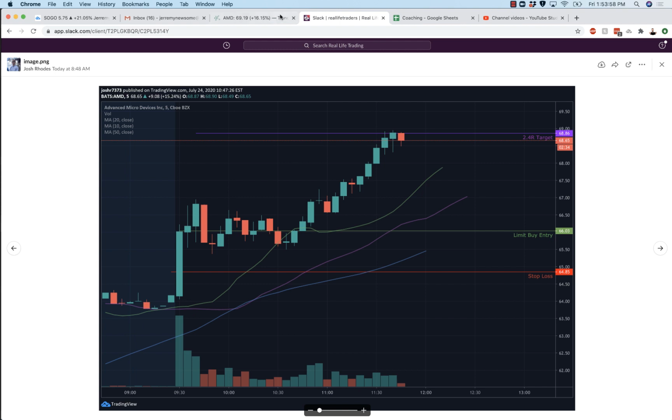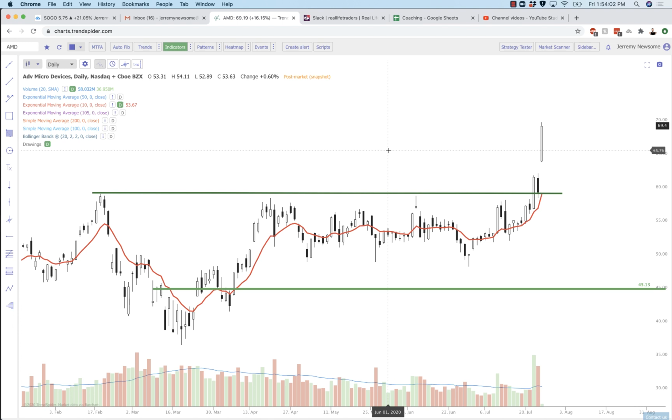Truly perfection. Now, why did both Josh and Dale absolutely smash AMD? Well, because it was a perfect gap and go. You had a very nice bullish candle close yesterday. You had a bearish candle that made a new all-time high. So, right, some new shorts are piling in, trying to drive it down. Makes a new all-time high. Inside candle. Really good retesting of previous old resistance, new support.